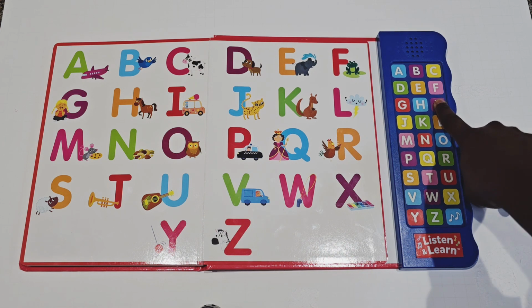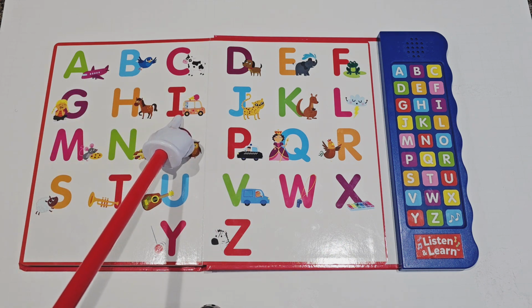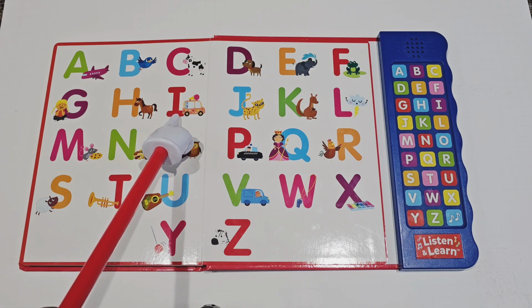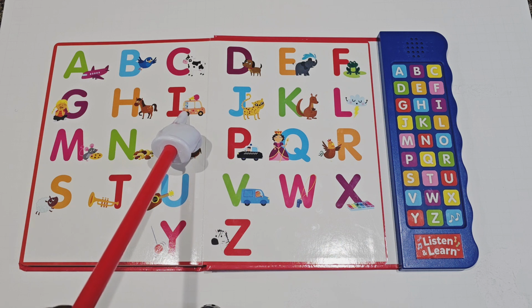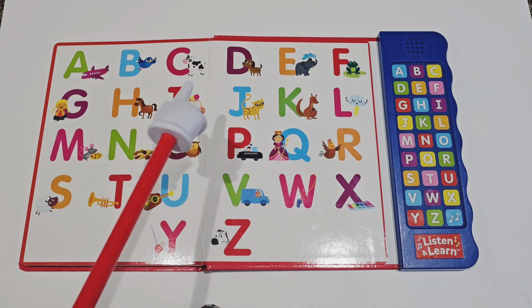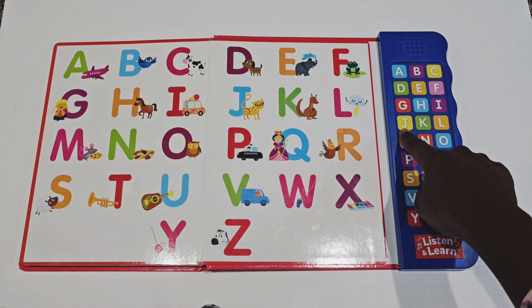I is for ice cream truck. I is for ice cream truck. Do you like ice cream? Can you say ice cream? Great job. Our next letter is letter J.